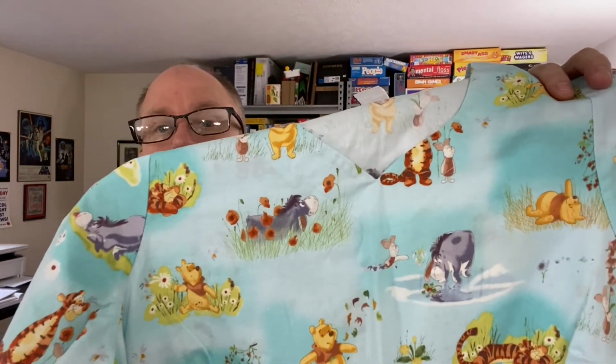Now let's get into specialty scrubs. We're talking Disney now. So anything related to Winnie the Pooh is considered Disney. And you can see up close, you've got Pooh there with Eeyore and some others. So you've got Mickey Mouse, anything related to Walt Disney World, the different characters that make up Disney.